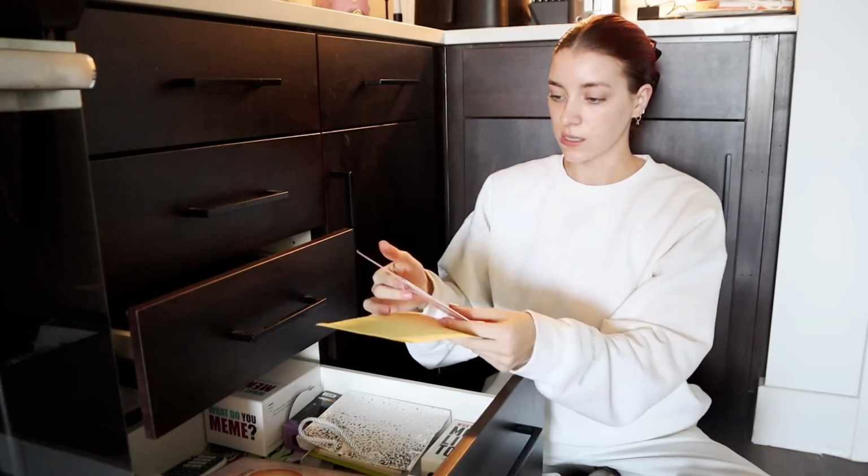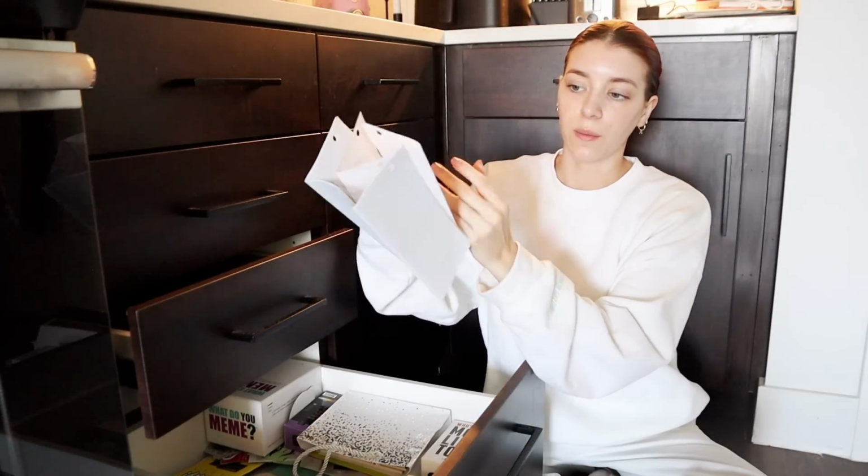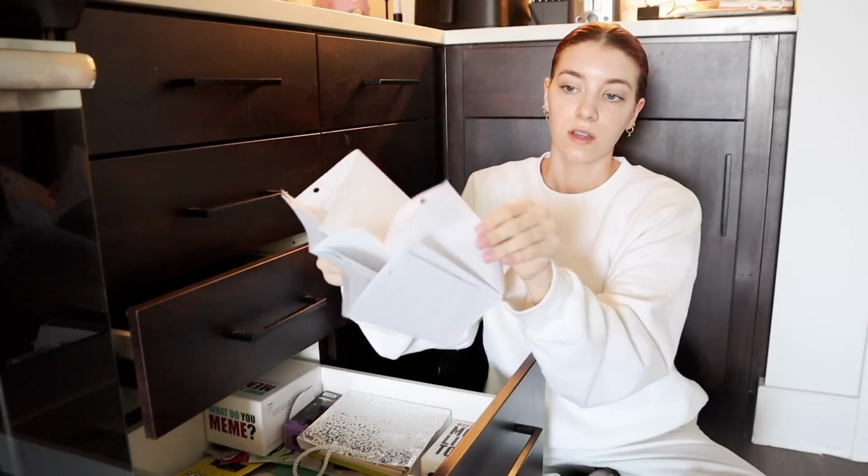More letters. I've got a calculator, another calculator. This letter right here, you can see how many pages this is.